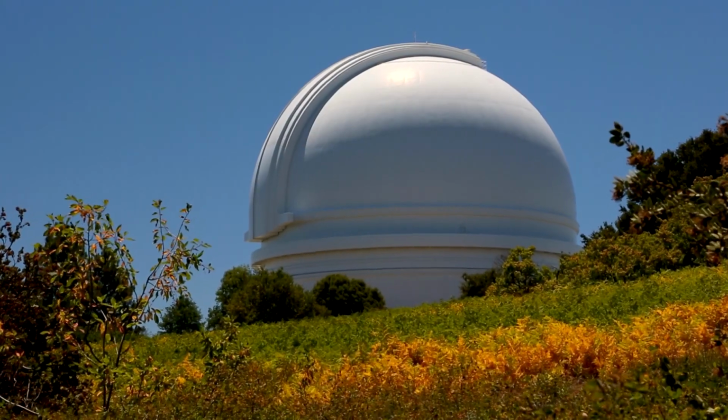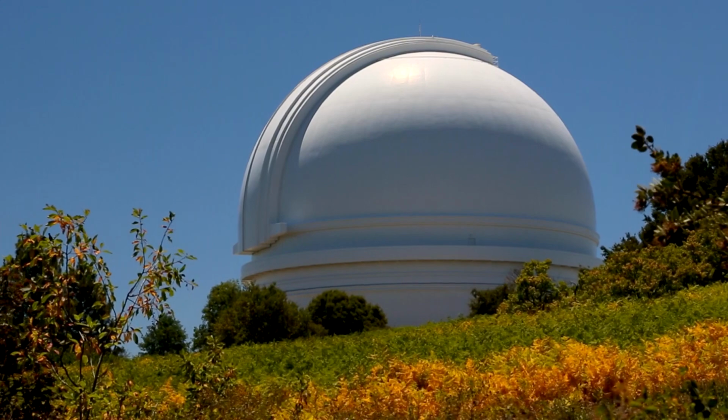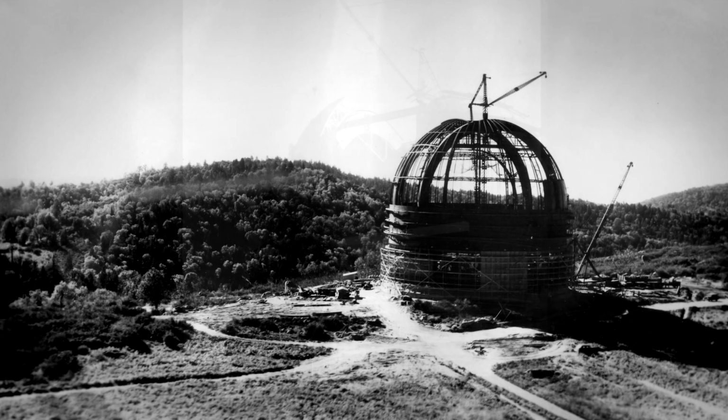Now, a little bit of history of the observatory. Palomar Observatory was originally funded in the early 1920s. It was constructed in the middle of the 1930s. And by the late 1940s, the telescope was open for business and ready to be used for astronomy.